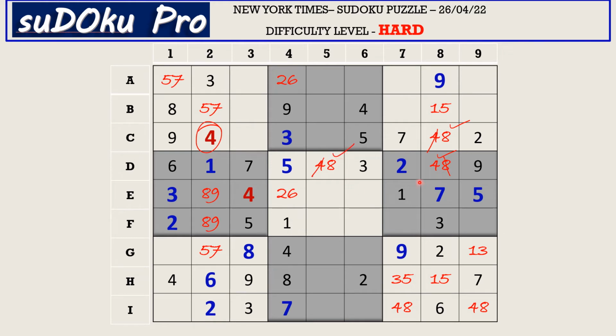Now in this block there are only 2 empty cells and the missing numbers are 6 and 8. So let's fill this with 6, 8 matching pair. Now this 8 cancels out the 8 here. So F2 takes 9 and E2 takes 8.